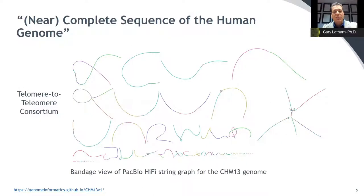This potential is exemplified by the very recent announcement of the version 1.0 assembly by the telomere-to-telomere consortium. This assembly adds more than 100 megabase pairs of novel sequence. It helps fill in some key blanks for us. It helps illuminate new complex regions for study. And it was achieved by using a combination of sequencing technologies. But a primary contributor was PacBio HiFi sequencing. And the figure here shows a Bandage visualization of the HiFi string graph for the essentially haploid CHM13 genome. You can see there's very few knots and tangles, and that's consistent with most of the chromosomes being fully resolved.